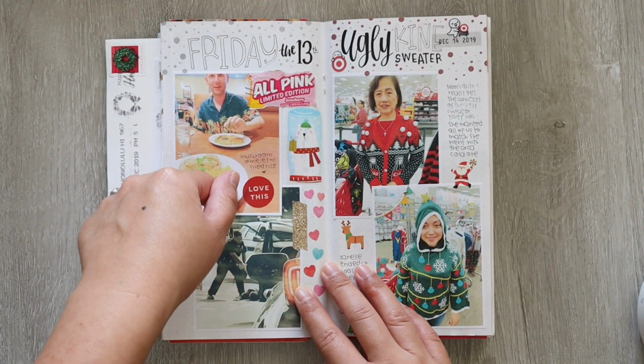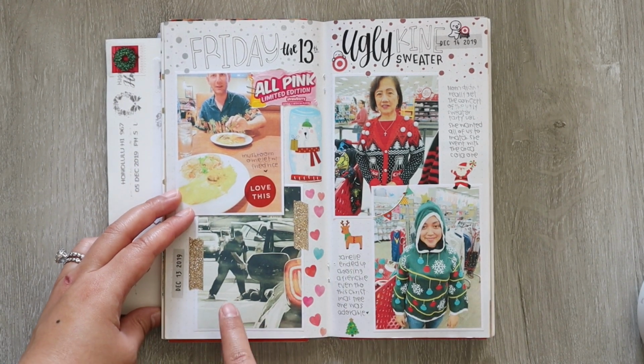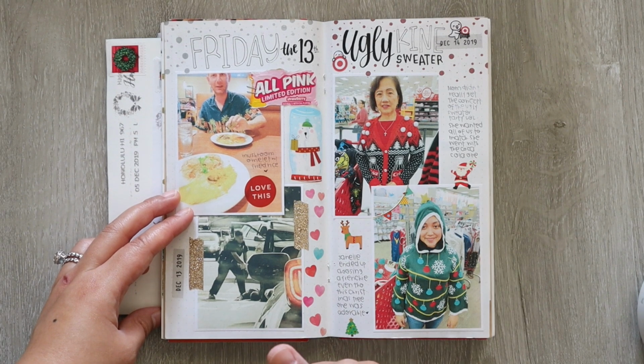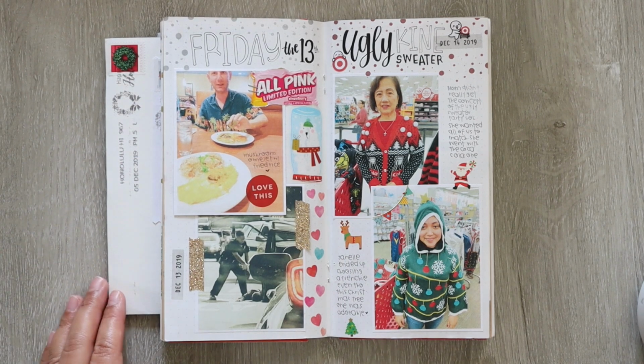This day, my husband and I went to run errands and we witnessed the police dragging this guy out into the middle of the road. It was pretty scary because they had their guns drawn out and everything.